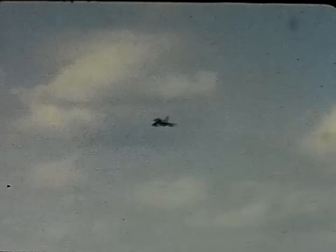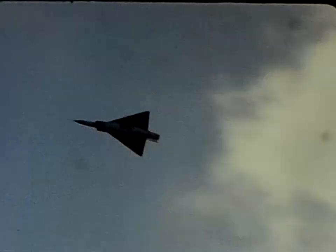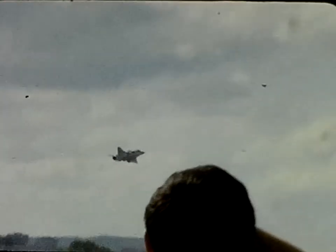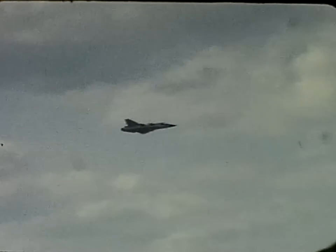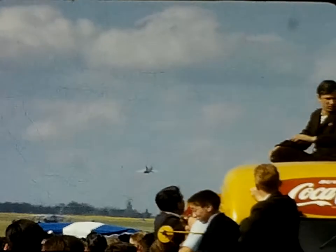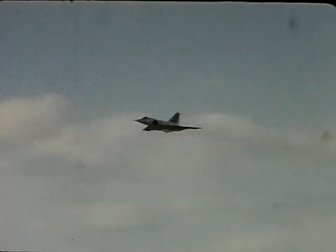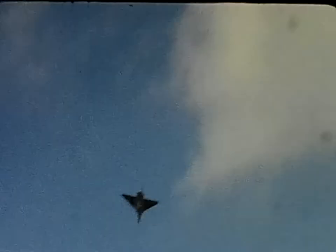A Mirage 3B, the trainer version of the Mirage 3 fighter. The Mirage 3V, the vertical takeoff version of the Mirage fighter. This is powered by 8 Rolls-Royce engines. A Mirage 4 light bomber takes off. A flypast by the Mirage 4, which is in service with the French Force de Frappe. This is the equivalent of the RAF's V bomber force.